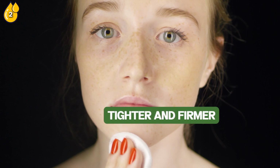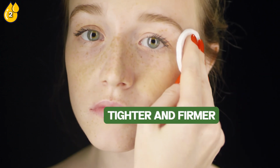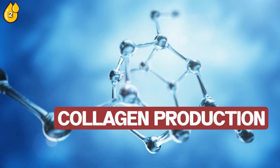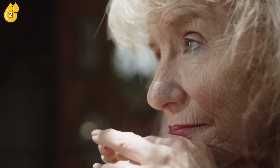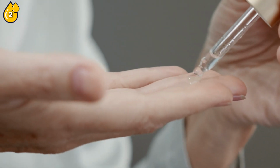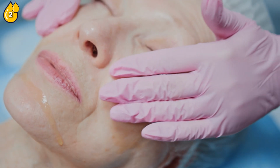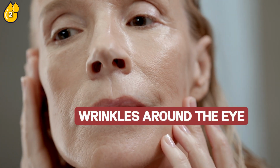It traps moisture and acts as a sealant, making the skin tighter and firmer. Also, castor oil contains proteins that stimulate collagen production by skin cells, so it is ideal for anti-wrinkle treatment. It has emollient properties to help improve your skin's texture and healthy appearance. You can rub it safely around the eyes to minimize and reduce wrinkles around the eyes.